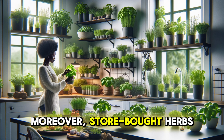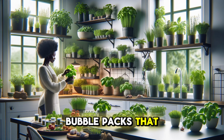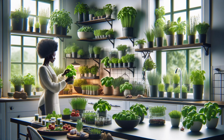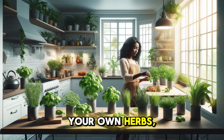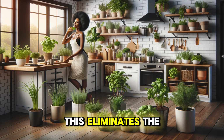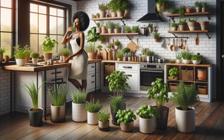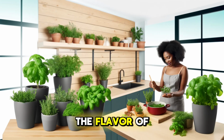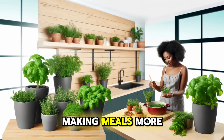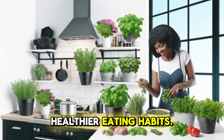Moreover, store-bought herbs often come in lifeless, listless bubble packs that lack the vibrancy and flavor of freshly cut, homegrown herbs. When you grow your own herbs, you always have the freshest ingredients on hand. This eliminates the frustration of changing your recipes last minute due to missing or poor quality stock. Fresh herbs enhance the flavor of your dishes, making meals more enjoyable and encouraging healthier eating habits.